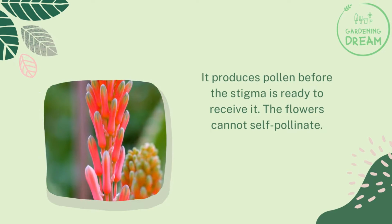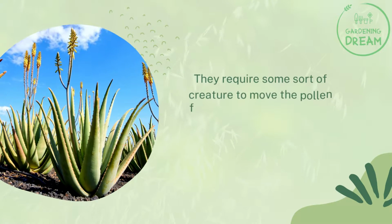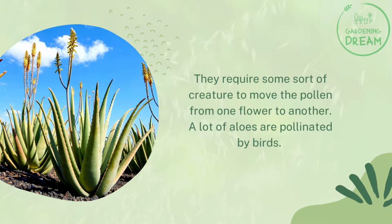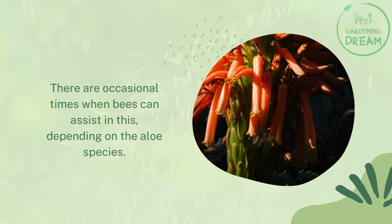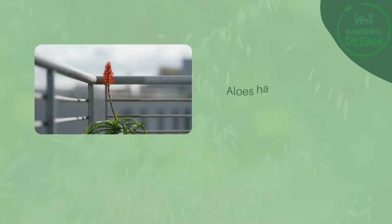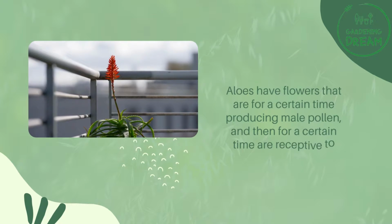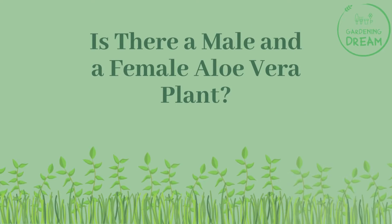It produces pollen before the stigma is ready to receive it. The flowers cannot self-pollinate. They require some sort of creature to move the pollen from one flower to another. A lot of aloes are pollinated by birds. There are occasional times when bees can assist in this, depending on the aloe species. Aloes have flowers that are for a certain time producing male pollen, and then for a certain time are receptive to pollen.